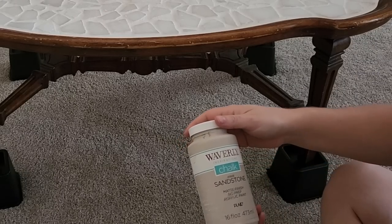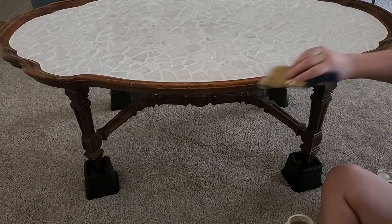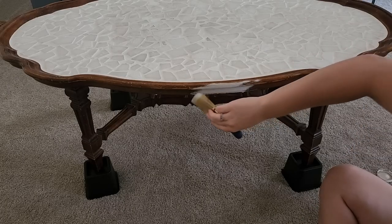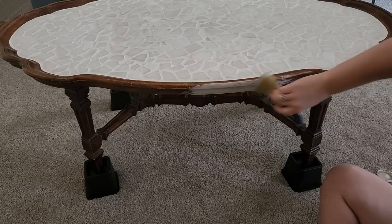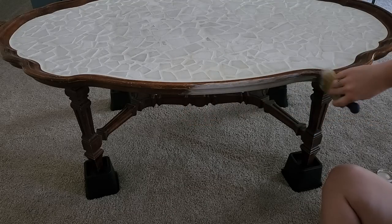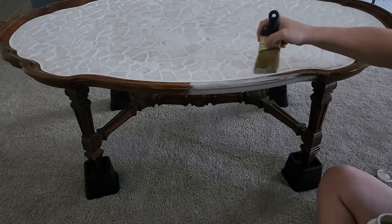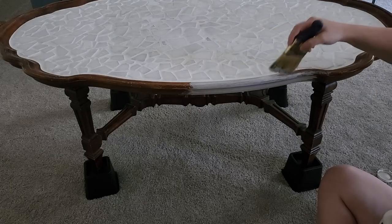Once the tile was set and the grout was firm enough, I brought the table over to paint it. I'm using Waverly chalk paint. I think this color is called sandstone. I wanted to try a few different things on here, and I just experimented as I was going. I wanted to create a bit of a distressed driftwood look in a way.